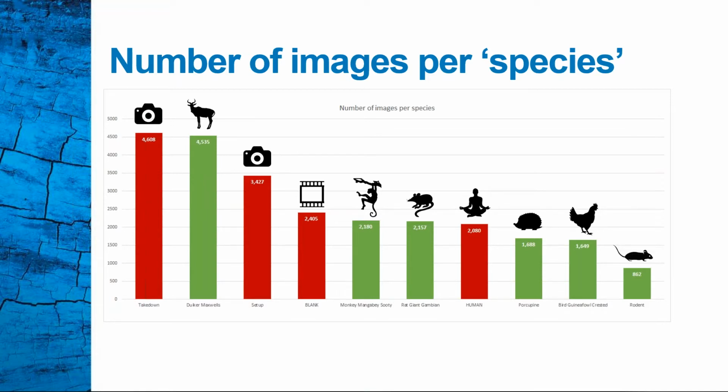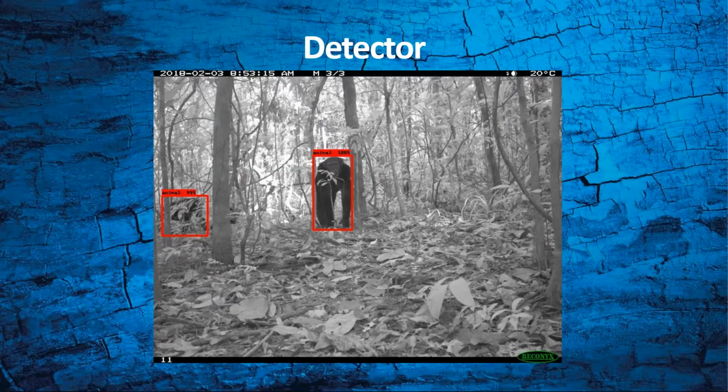We began discussions with Microsoft on how artificial intelligence, more specifically machine learning, could help us process all these data. We applied for a Microsoft AI for Earth grant, which gave us access to resources and experts to help us use machine learning models to detect and classify animals in imagery.